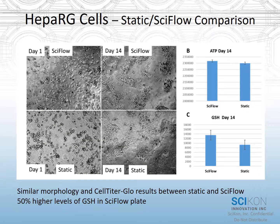Because it is a fluidic system, we often get asked, are the cells healthier? Are the cells more metabolically competent? Do the cells look more biologically relevant? What I'm showing here on the top two panels are day 1 and day 14 images of the HepaRGs in the SciFlow system. On the bottom, I'm showing again day 1 and day 14 of those same HepaRG cells cultured in static plates. Visually, they look very similar.